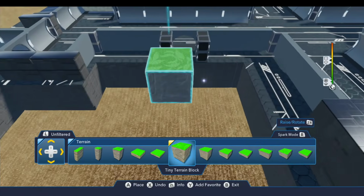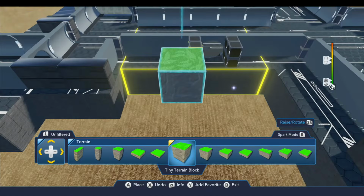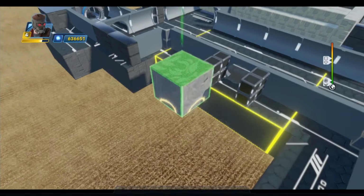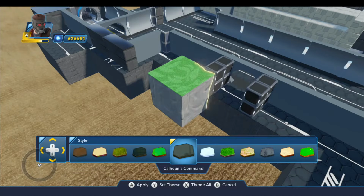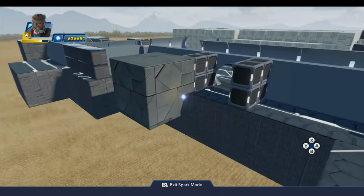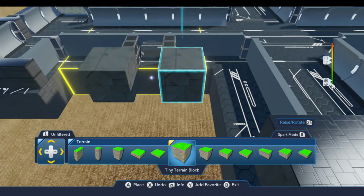Alright, so we're going to start here by framing in our elevator shaft, and I'm going to use this tiny terrain block. We want to place it here right next to those crates, and this will be one wall of the elevator shaft. And I want to change the theme on this to use Calhoun's Command. I like the sides of that wall. It just looks decent. To me, it looks a little bit better than the on-the-grid version.